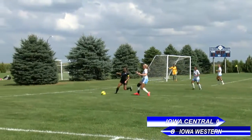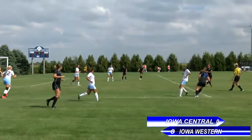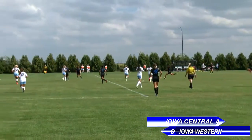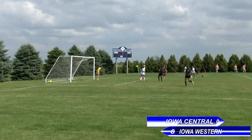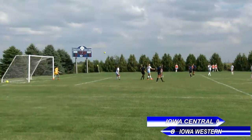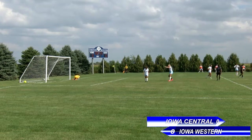As this in a dangerous position down the wing, but Woodcock there to stop it. No, excuse me. Still on a black shoot foot. There we go. Now she's got room to shoot. She will. Shoots, fires. I don't believe that went in and out. Nope, that's straight off the post. Beautiful shot, but now it's a scramble in the box. Diving into there. What a save by Iowa Central, and she's hurt.